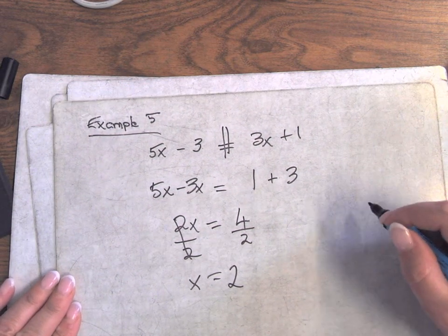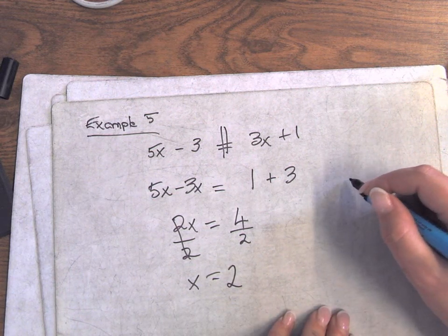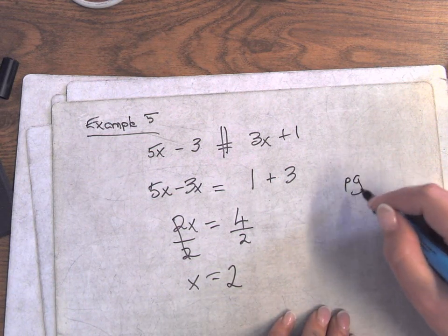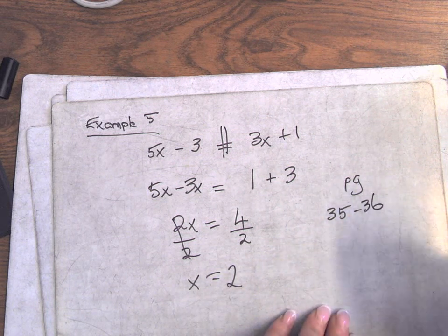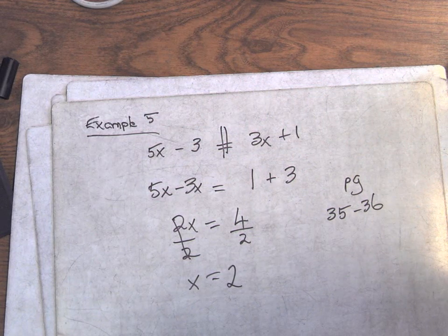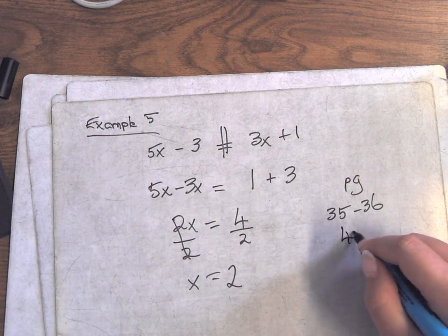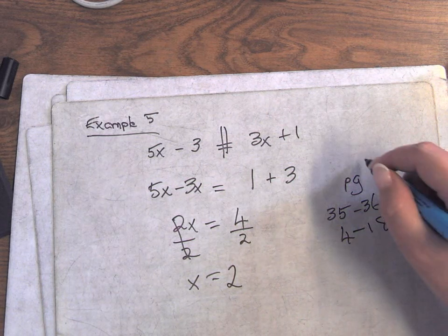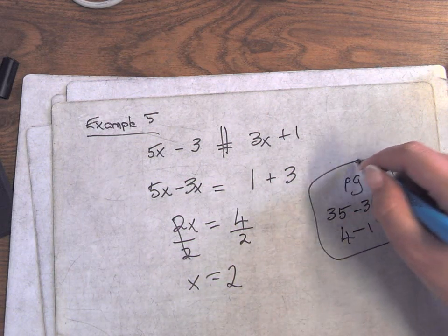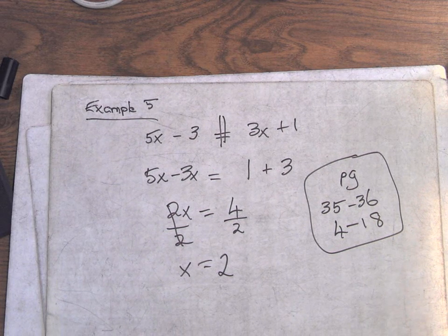So I'm going to give you a load of these to do, because the more you do, the better it sticks in your brain. So page 35 to 36. Between now and tomorrow, let's do numbers 4 up to 18. That's a lot of sums now, okay? So I'm going to put them up and you're going to start now, okay?